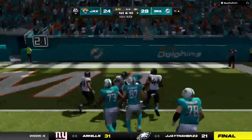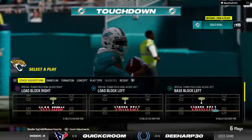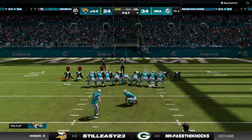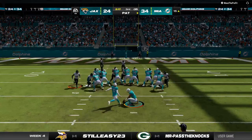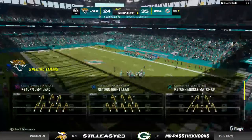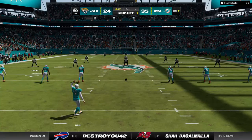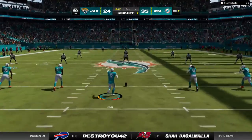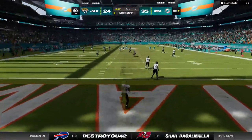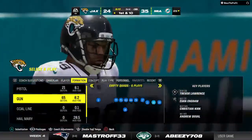And he will take it in for a Dolphins touchdown. Nick Chubb with his second touchdown of the afternoon. And the Dolphins are able to extend their lead. Elliott good on the extra point. And that pushes the lead up to 11. Now after the touchdown, here's Elliott on to kick it away. But no run back here. Fair catch, and this will come out to the 25.